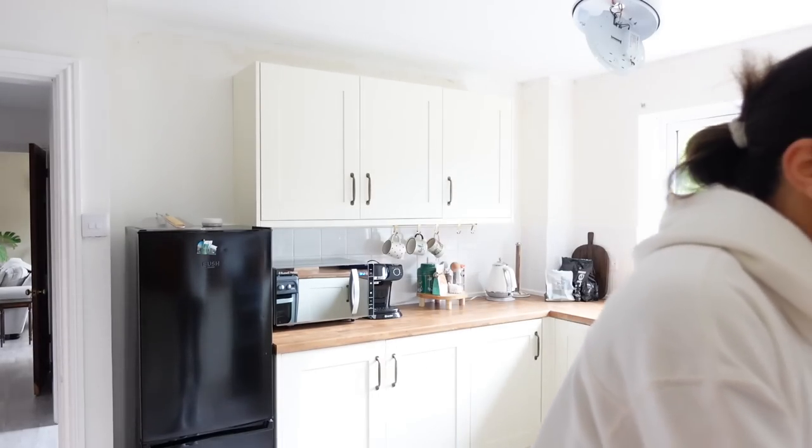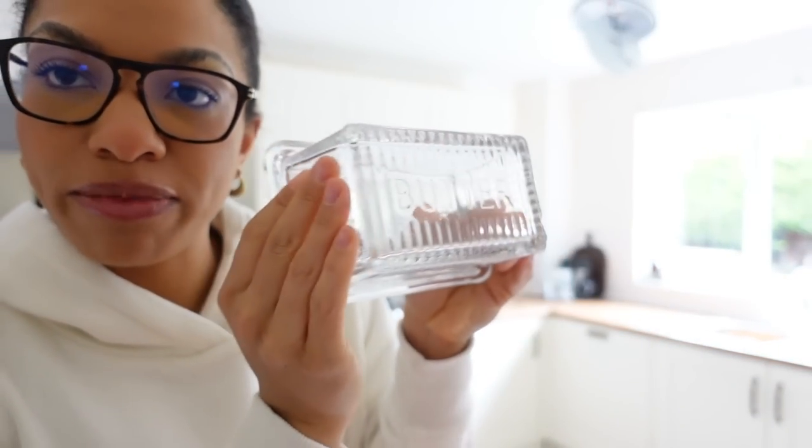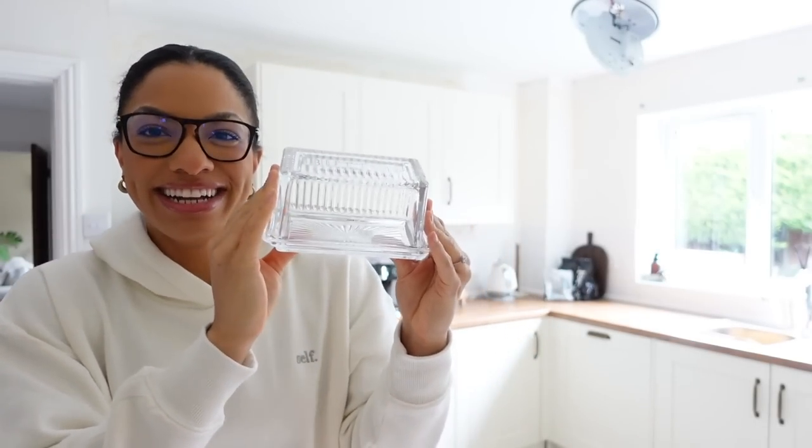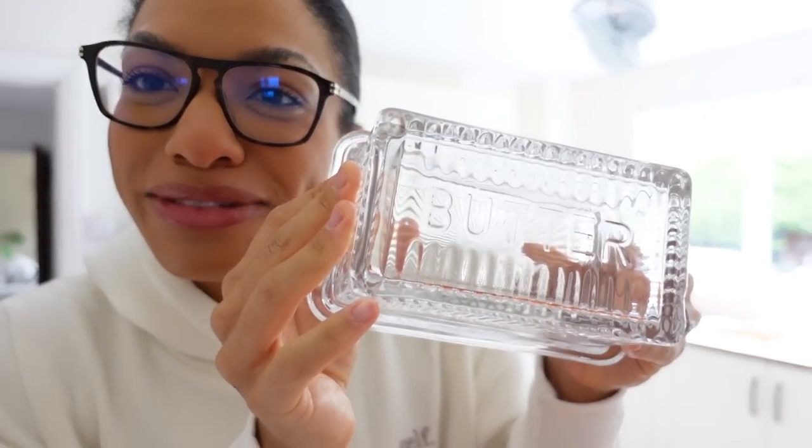Oh, another thing. I went to Dunelm the other day with mum and they had this butter dish. And I've been trying to look for a butter dish. Sorry, I'm laughing because I always go butter dish. I was looking for a butter dish for ages and I saw this one and I think it's really cute. And because it's glass and you can see through it, it's not going to be too distracting. So I feel like I've got quite a lot going on in this kitchen anyway. But yeah, so I haven't actually used this yet.